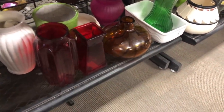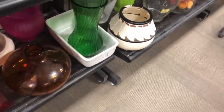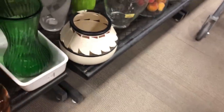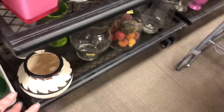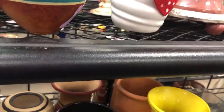Not much on vases. I mean, cute stuff, but you know, modern. If it's cheap enough, I still get it. Definitely. I don't see anything. No. I don't really see anything real epic, you guys.